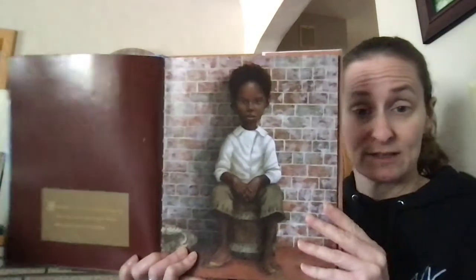So Henry's Freedom Box. Henry Brown wasn't sure how old he was. Henry was a slave, and slaves weren't allowed to know their birthdays. Henry and his brothers and sisters worked in the big house where the master lived. Henry's master had been good to Henry and his family, but Henry's mother knew things could change.